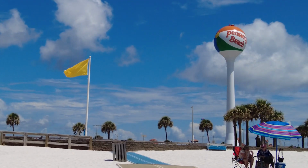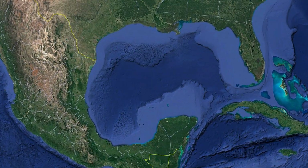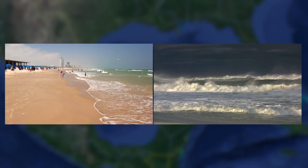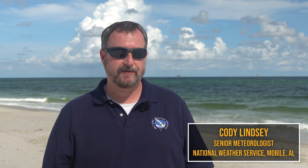Bounded by 5 states with hundreds of beach towns, the Gulf Coast is enormous, extending from the Florida Keys westward to the southern tip of Texas for a combined coastline of over 1,600 miles. The conditions at one Gulf Coast beach may be very different from those at another. It's very important for people to know before they plan a visit to the Gulf Coast.